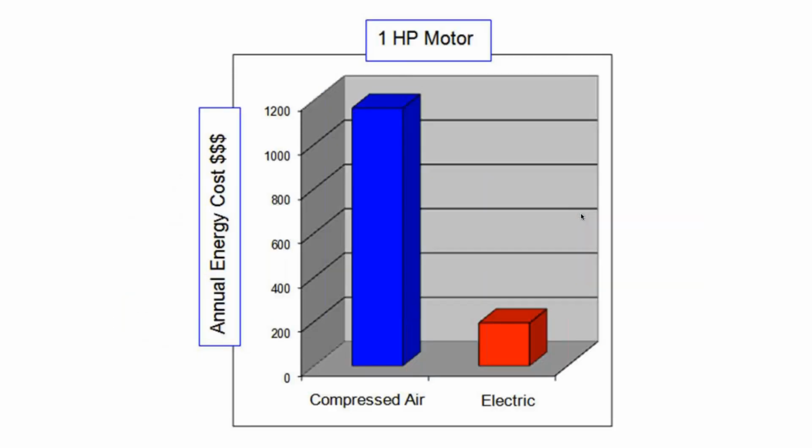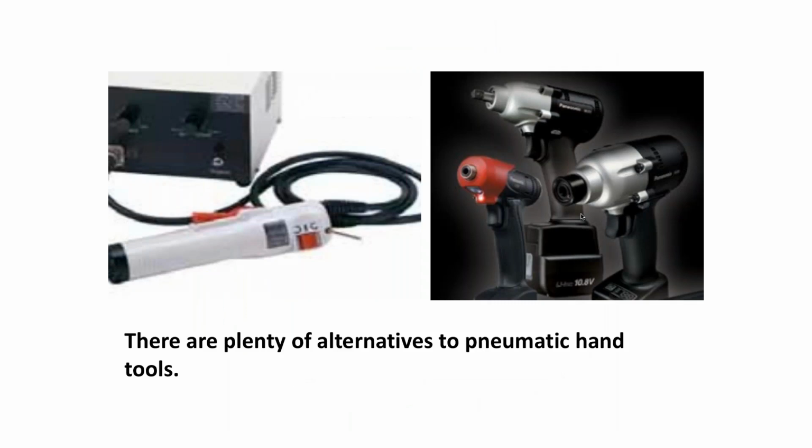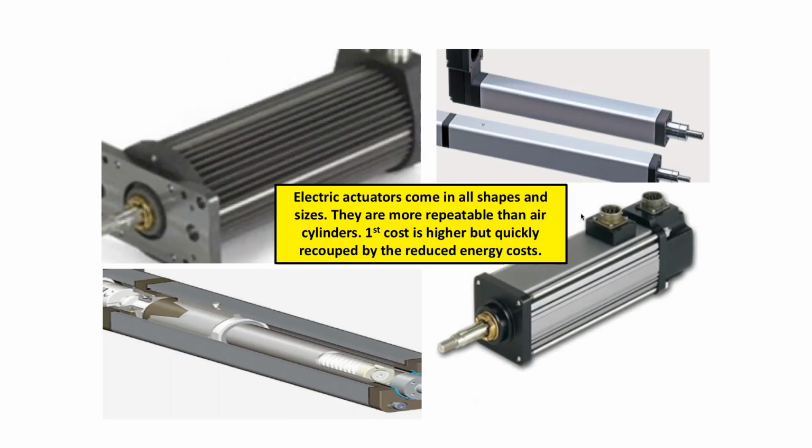And this is just a graph that shows you the difference between using a compressed air motor and an electric motor. Plenty of alternatives to pneumatic hand tools. Electric actuators, they come in all shapes and sizes. They're more repeatable than air cylinders. First cost is a lot higher, but they quickly recoup by the reduced energy cost.